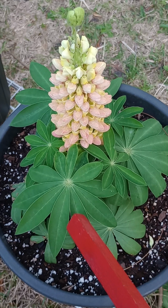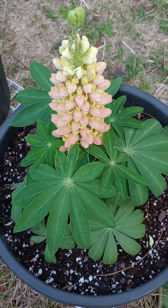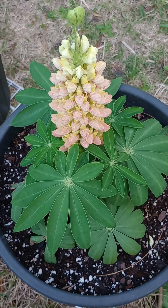Here we are with this lovely specimen. Now, some of y'all are looking at it going, I know exactly what that is, and I understand how you feel. Well, let me tell you, it has been one heck of a journey to get this one in an episode, let alone in the garden.